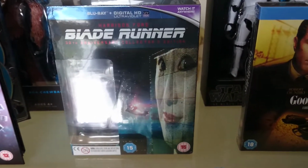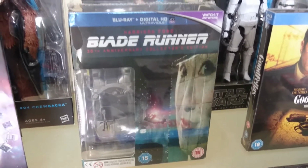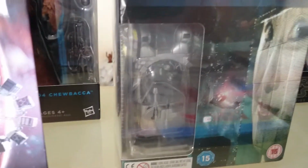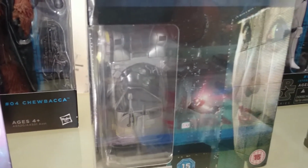Onto this. This was on Amazon UK. This is something which I've held off from getting until very recently, but it was at a silly not-to-be-missed price, so I picked up the Blu-ray collector's set of Blade Runner, which comes, as you can see in there, with his vehicle.